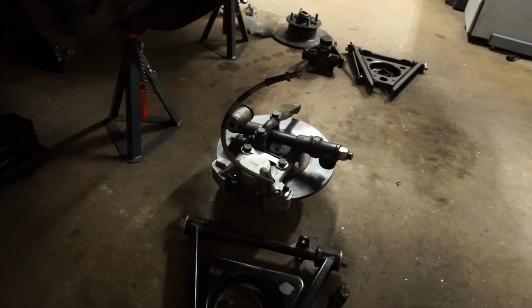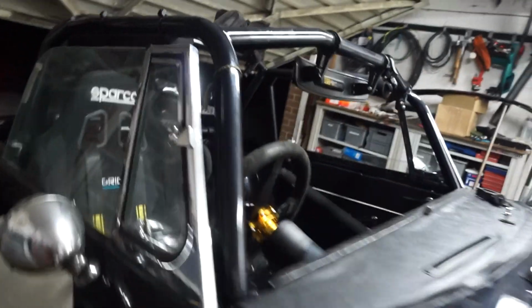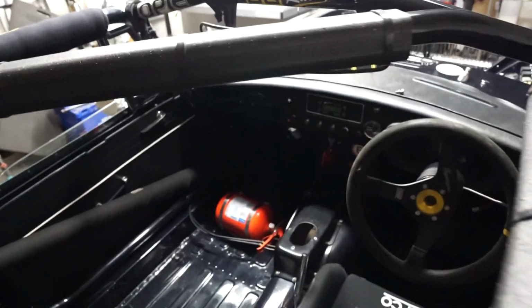Down the side here, you'll see the suspension again is off, so that's all to go back on. Hopefully before the weekend. Interior, I've just given that a clean up for now. Not all that much to see, not much has changed in there really.